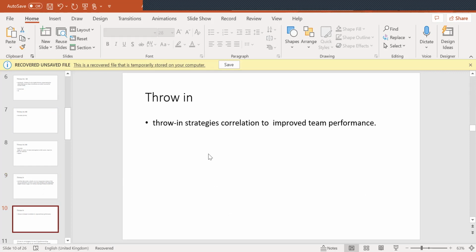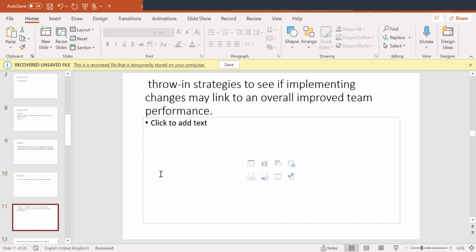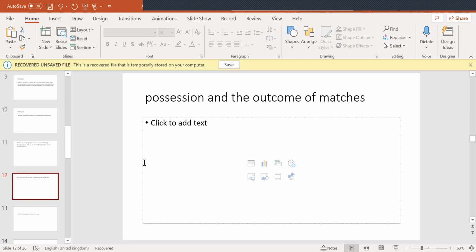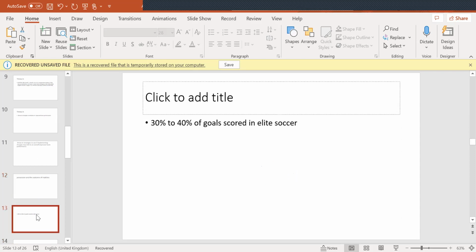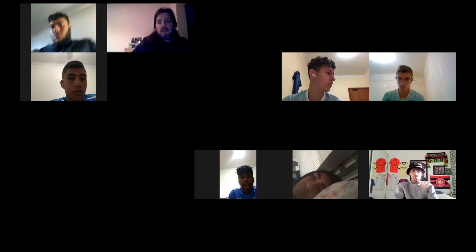So the throwing strategies we want to focus on are twofold, really. Obviously, from a coaching perspective, to work on that, but from a psychological perspective, to work on and rehearse the implementation in our mind. Is there a link between overall performance and throwing? Well, it looks like there is. And when you think about being in possession, defending, and the outcome of matches, they're key factors we want to look at. So what we want to cover this evening, in more detail shortly, is we're going to work on a couple of key points from a psychological skills perspective.